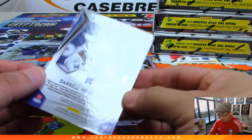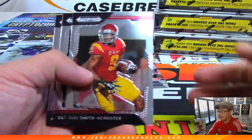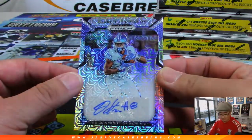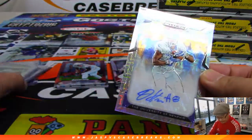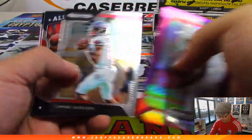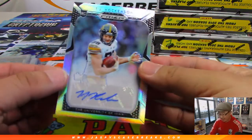Next up is Daryl Henderson. 49. Adam Thielen. Not numbered. Will reveal a Daryl Henderson. Different photos. This one has an autograph, of course. I always like that Mojo refractor. That parallel always looked cool. 2 out of 20 on that one. No, oh, there it is. TJ Hawkinson.